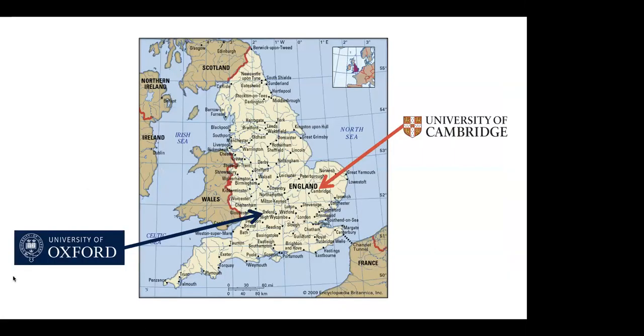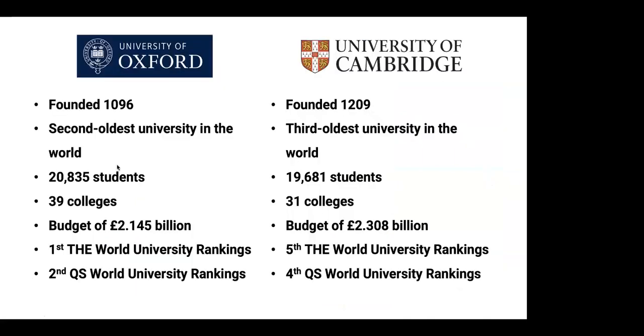This is just to show where Oxford and Cambridge are. And moving on to a bit of facts and information about both universities. Oxford was founded in 1096, so it's a lot older than many of the universities we have in England. It's the second oldest university in the world. Both Oxford and Cambridge have something called colleges, which I'll go into in a bit more depth in a second. Essentially, across the university, you get placed in different colleges for your accommodation, and that is also related to what kind of degree you do.